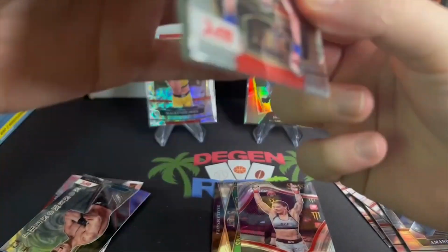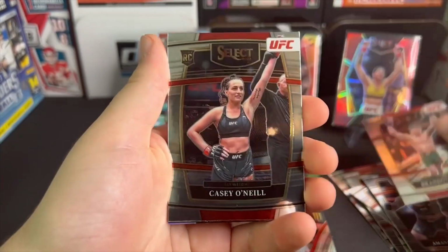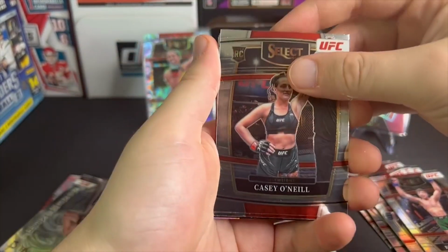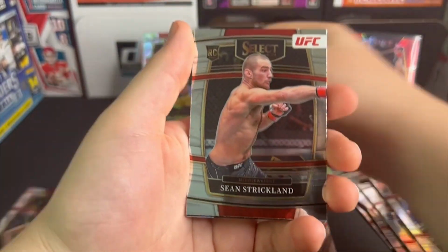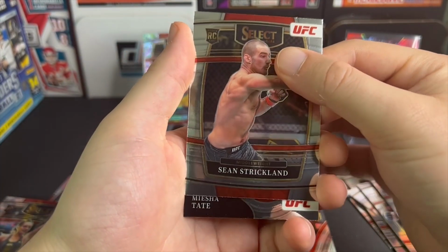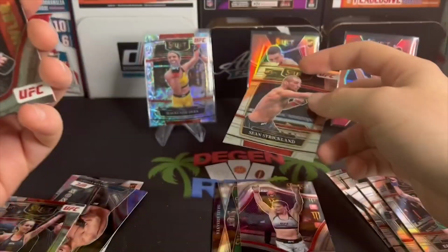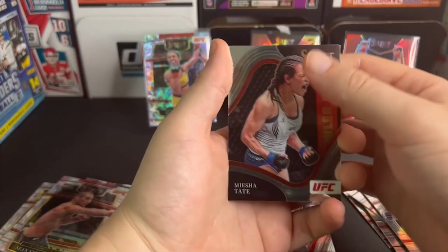Keep it moving here. We still got our two autos. Still got our two autos and mem card. I mean, that could make the whole box. Casey O'Neill. Oof, Sean Strickland, bro. I don't know how he's coming back from that one, man. He just got knocked out by Alex Pereira. He made Alex Pereira a household name.